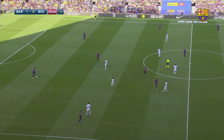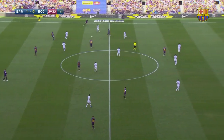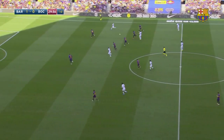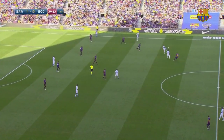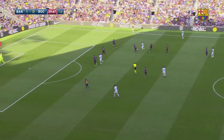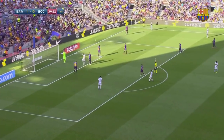Roberto back to Piqué. Now to Malcolm. Ball pass picked off by Barrios. And also with the fullback now, Barrios. Ball out to the right. Swung in, but it'll be another corner.